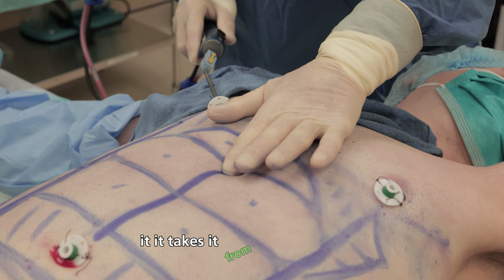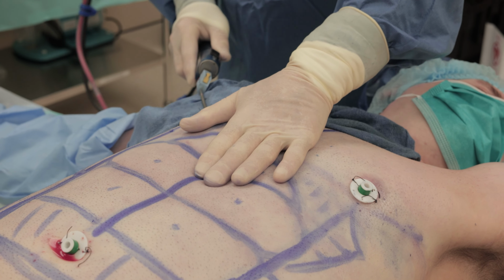Especially. I love doing touch-ups because what it does, it takes it from 90% to 100%. Really.